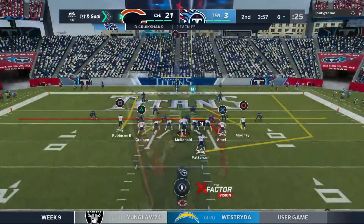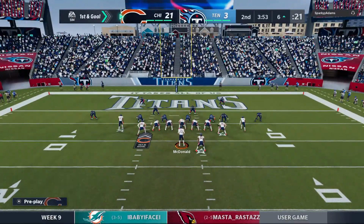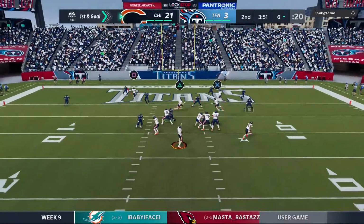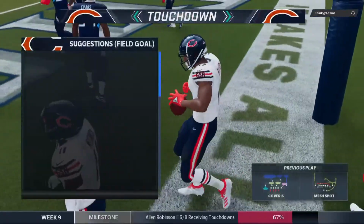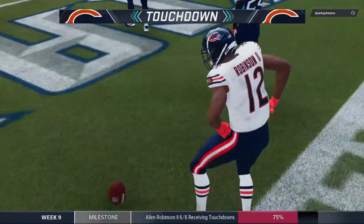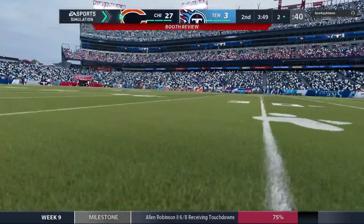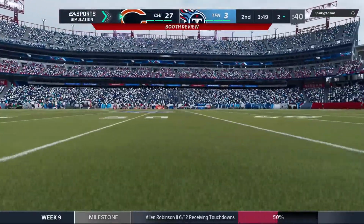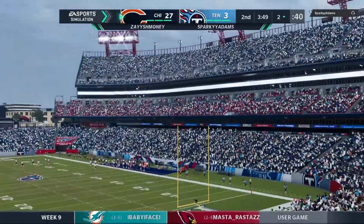Nice gain there by the 2nd-year runner out of Iowa State, David Montgomery, who often finishes his runs moving forward and knocking defenders back. And that is caught. Touchdown, Bears. 12. Allen Robinson on his way to a historic performance, 4 first-half touchdowns. And the Bears will add on to their lead.